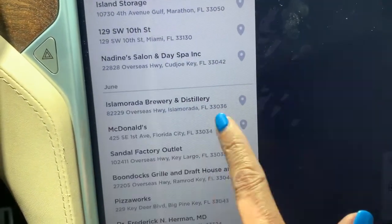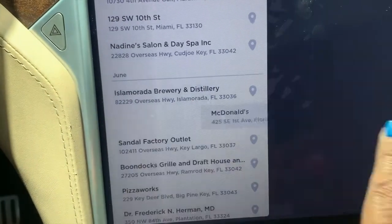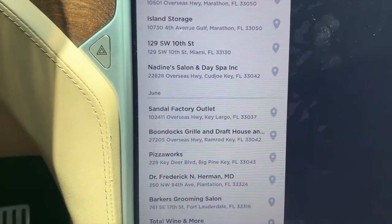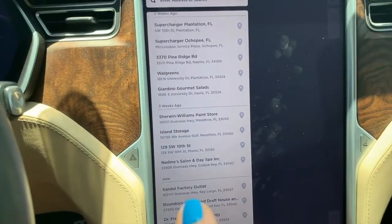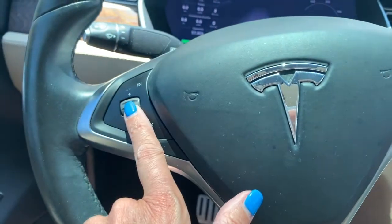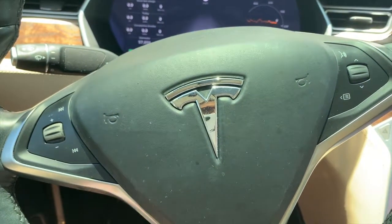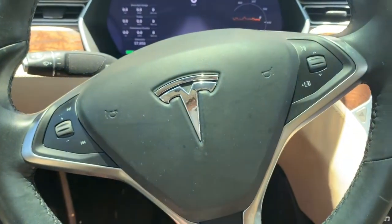So McDonald's, boom. Well, hold on. Why is that not going? There we go. Islamorada Brewery and Distillery, boom. Pizza Works, our favorite. There we go. And again, after you remove some of the old unnecessary search locations from the navigation system, you come back and press these two wheels down simultaneously, and that helps with the memory in your Tesla.